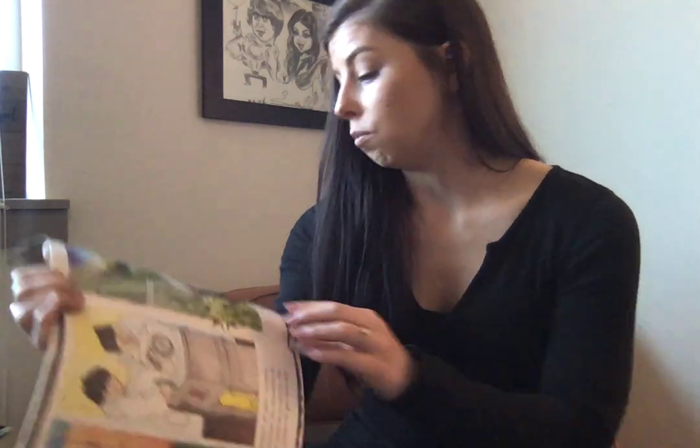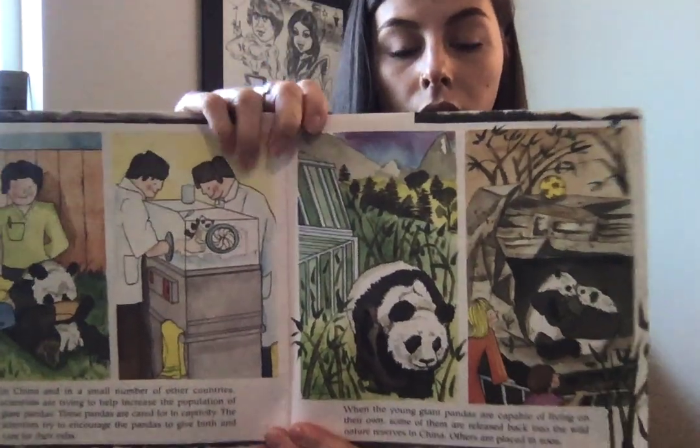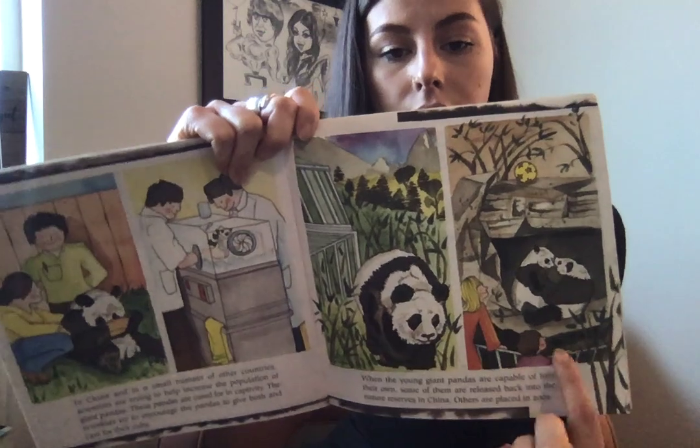When the young giant pandas are capable of living on their own, some of them are released back into the wild, or in the wild nature reserves of China. Others are placed in zoos. So when they become old enough to help themselves, they'll sometimes release them into the nature reserve. So kind of like it's nature. It's not like a zoo because there's not many people around, but they're being observed to make sure they're safe. Or they'll put them in a zoo. So this is in a nature reserve and this is in a zoo.